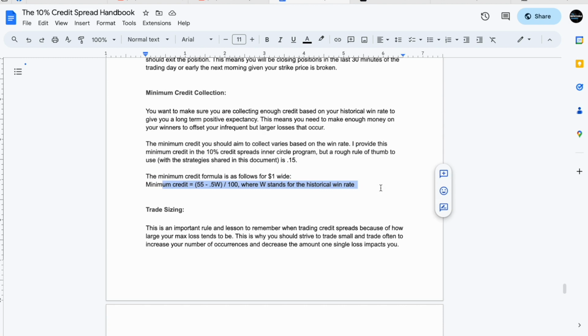But if you can't do that math, then 15 cents is your next best option. So again, this is second best, this is first best. All right, let's look at this. This is the formula. Again, this took a while to figure out because I actually had to do the math myself. Like I had to break it down into variables and figure this out. But anyways, here is the minimum credit requirement, and I'll show you how this works.